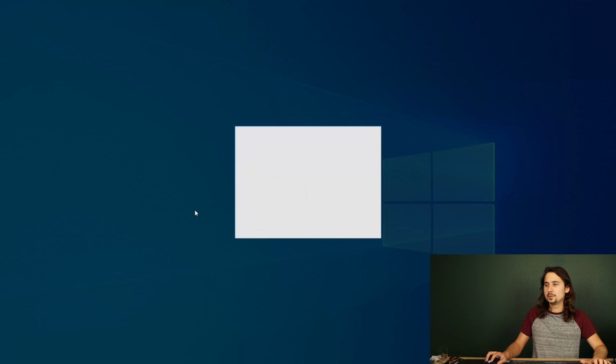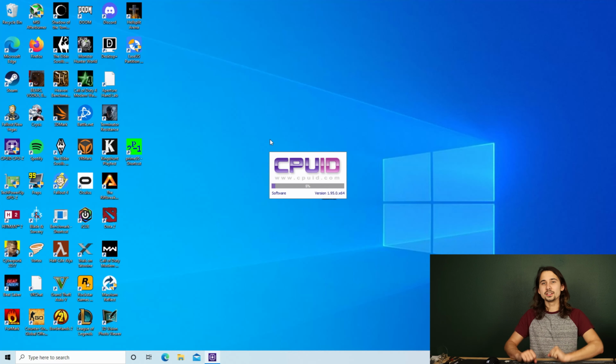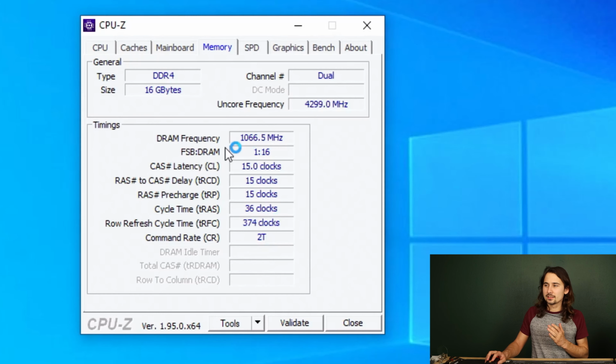Go ahead and open up CPU-Z just to show that it is in fact running completely stock. So as you can see, we're running at 1066, which is 2133, and then 15, 15, 15. So much tighter timings than the Dell RAM, but also a much lower DRAM frequency.